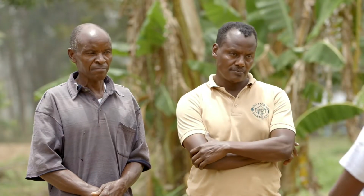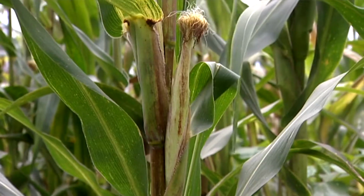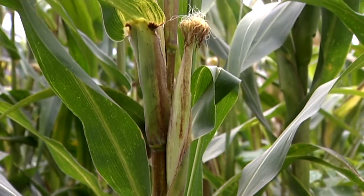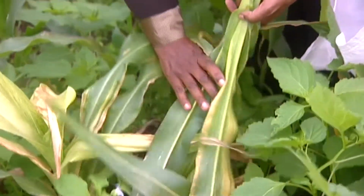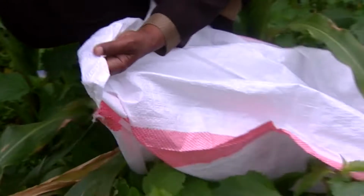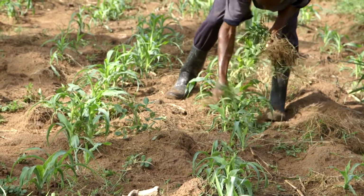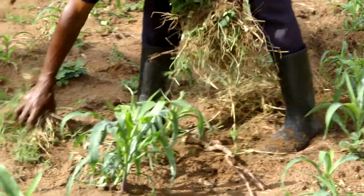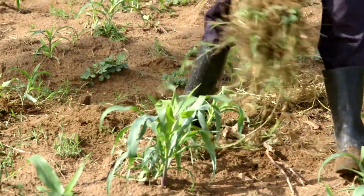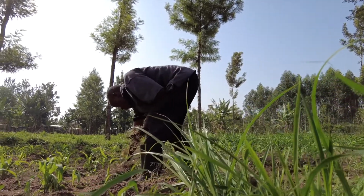Another way is when you're monitoring your field each and every day: if there is a maize plant which is infected with MLND, you uproot the infected plant and either burn it or bury it away from that field. Another way is that you make sure your field is always clean. The weeds in the field can act as a host for some of the insects which transfer the disease. You keep on weeding your field to avoid those insects being on those weeds.